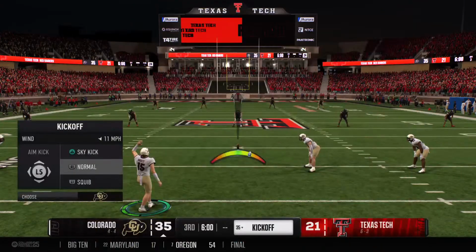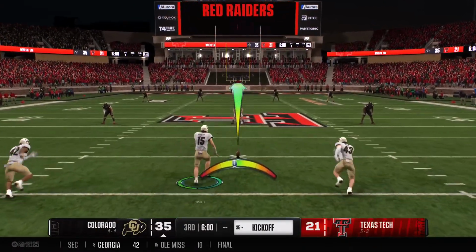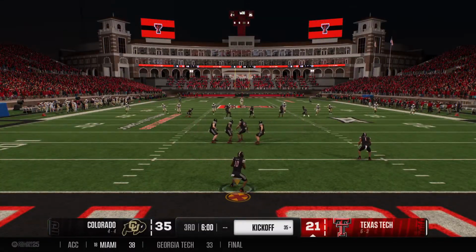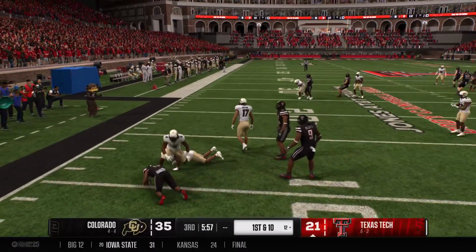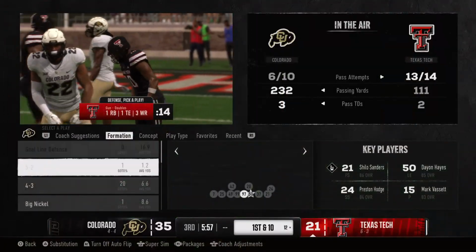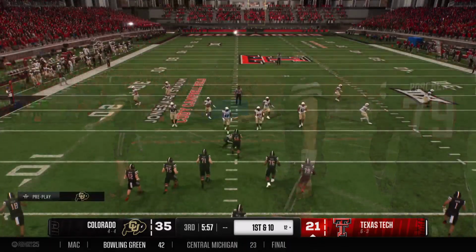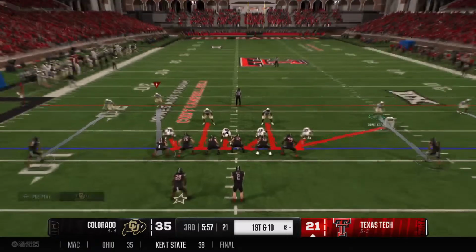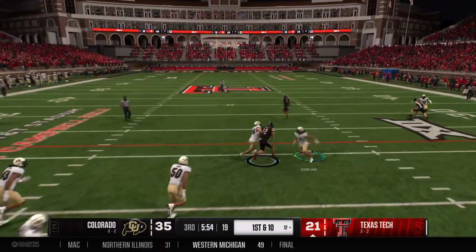And the Buffaloes will kick it away to crank up the second half. On the move from inside his 5. And the returner will be brought down. Texas Tech ready to send the offense back onto the field. I imagine we'll see them go right back to work up top after how productive that passing game was in the first half. And it's interesting.